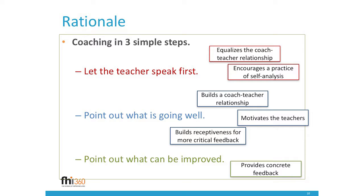For pointing out what's going well, we point out it's more than just being correct. Coaching is about building a relationship, and pointing out what is going well helps do that. It also motivates the teachers by helping them feel successful, and it builds receptiveness for the critical feedback that coaches will provide at the end. And of course, that is our last step, providing concrete feedback to improve the lesson.